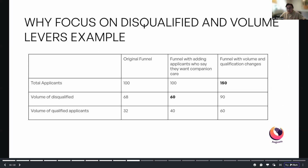Okay, so I put a quick example in numbers here on how changing your hiring process based on disqualified reasons in volume makes a big difference. On the left-hand side, I've got the original hiring funnel. This is just a sheer example, round numbers. You get 100 applicants, about 68 are going to be disqualified, and about 32 are going to be qualified and worth the recruiter's time.